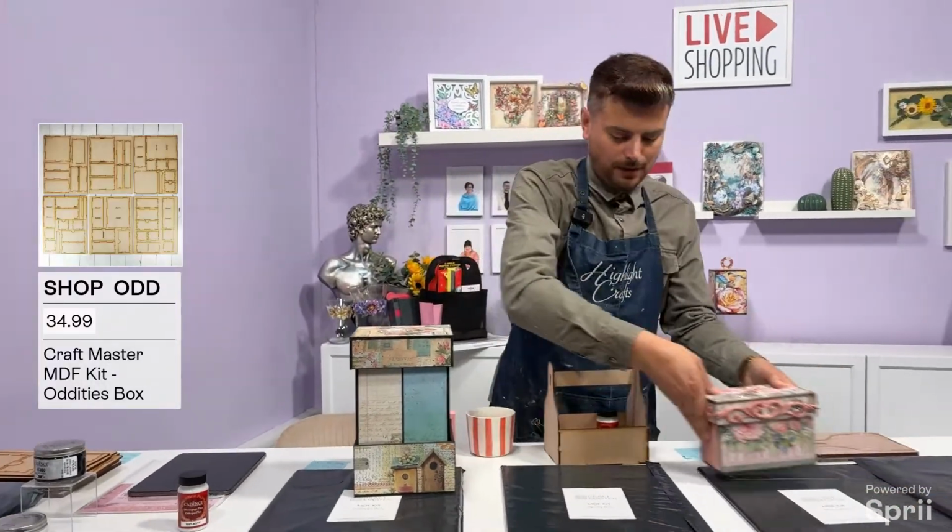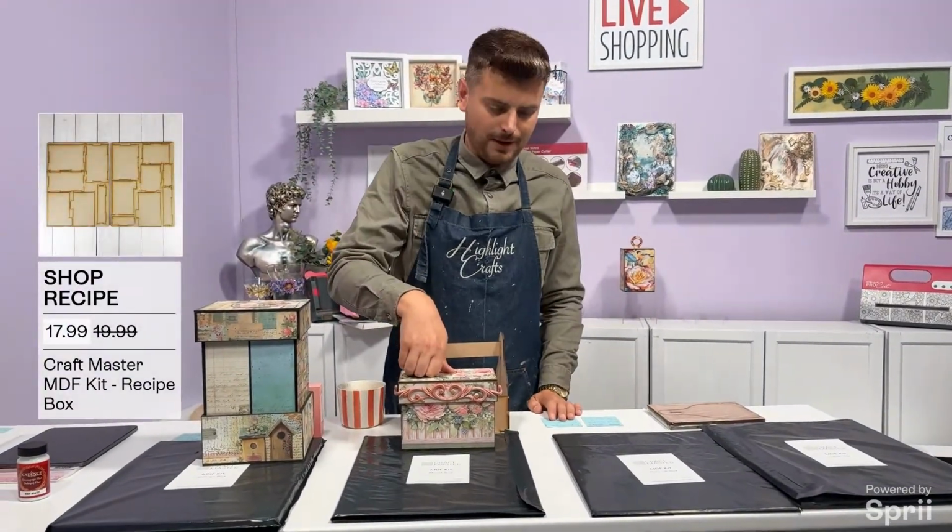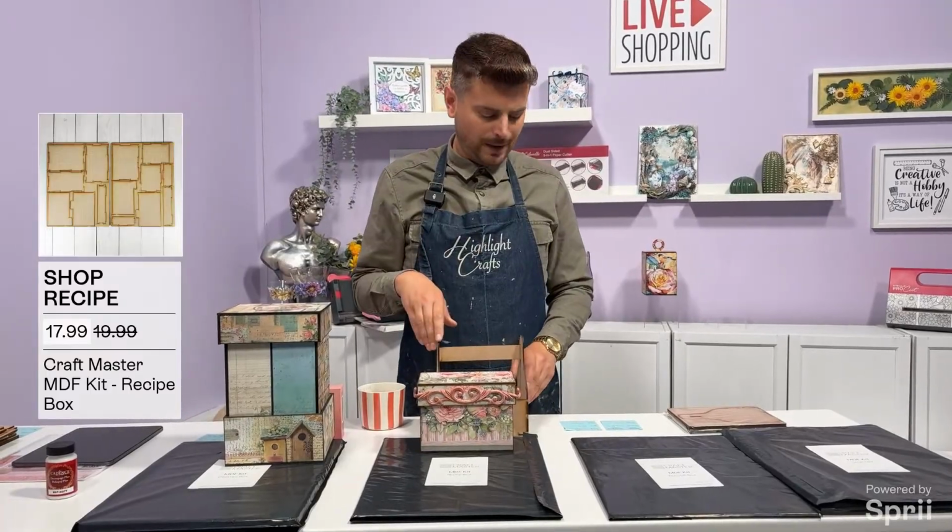We have then got the recipe box for you. That there is shop recipe at £17.99. Great price on that one. You've got a £2 saving.